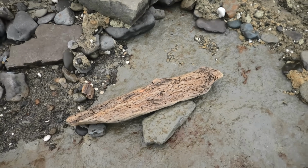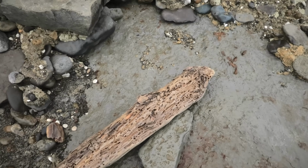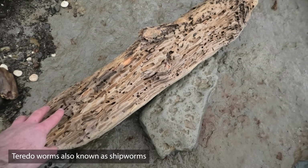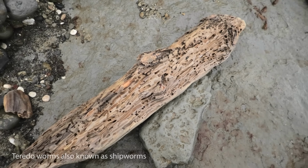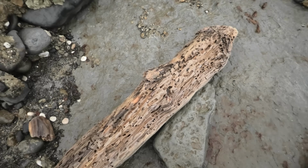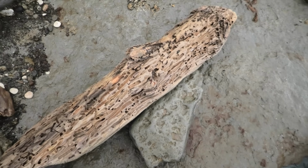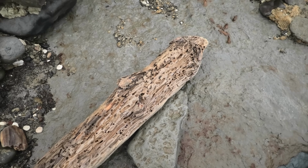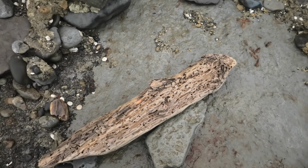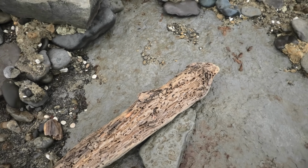I often find wood that's been eaten by teredo worms, and here's a modern example. This isn't fossil, but this is what happens quite often to wood when it's in the water or in the ocean. The teredo worms come and eat it, and quite often pieces like that get fossilized and you can actually see the borings in them.